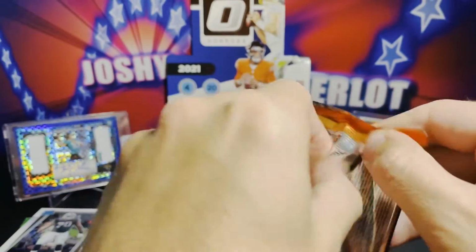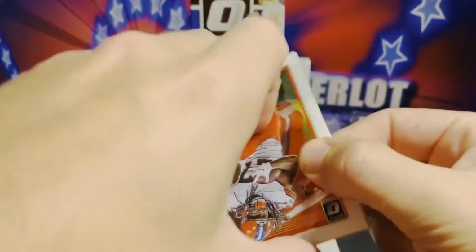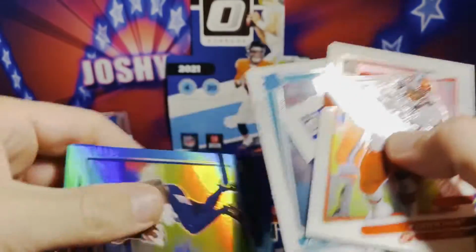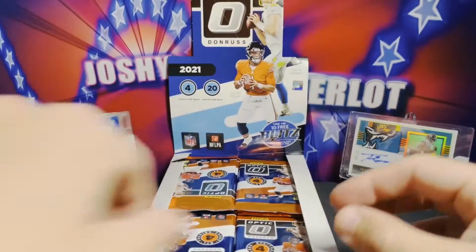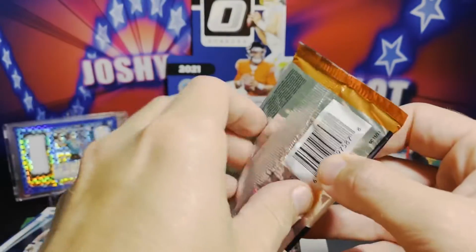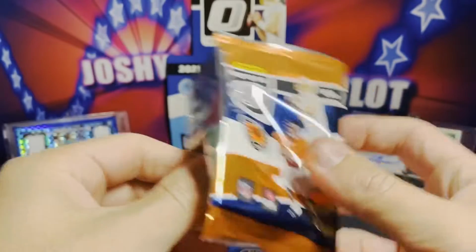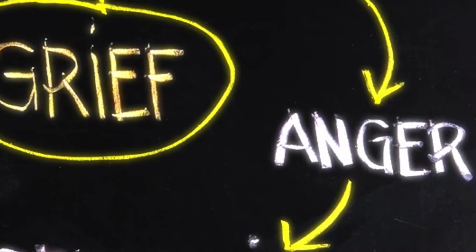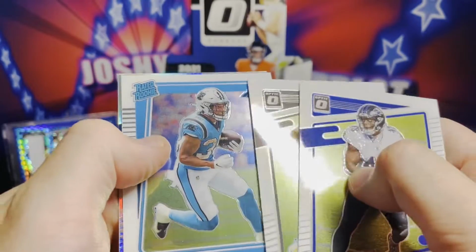So, we're still out here looking for the downtowns. We got a Julio vet. And I'm going to try to speed this up a little bit for y'all. But goodness gracious, Cornell Powell. I mean, I guess there's less receivers in Kansas City. Clemson dude, but dang, I'd rather get a Colin Powell.